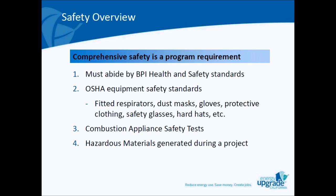So very quickly, we do want to present you all with a safety overview. Comprehensive safety is a program requirement, so contractors must abide by BPI health and safety standards. We do expect contractors to meet OSHA equipment safety standards. So fit your subcontractors and employees with respirators and dust masks and gloves and any protective clothing necessary to handle some common safety concerns found in some of these existing homes.